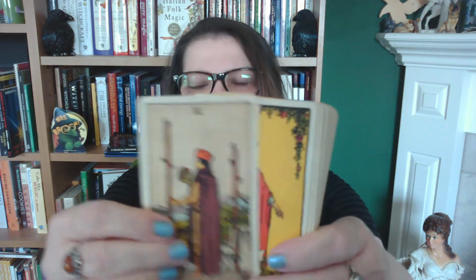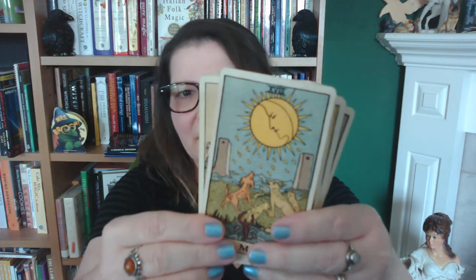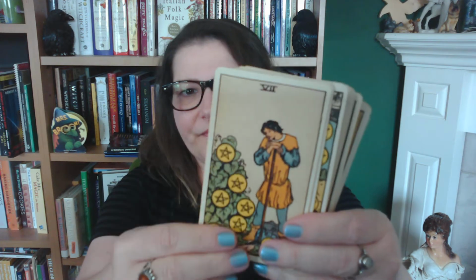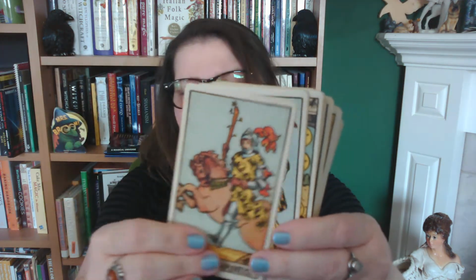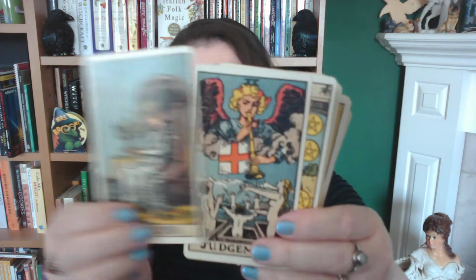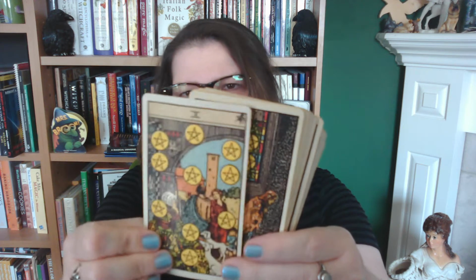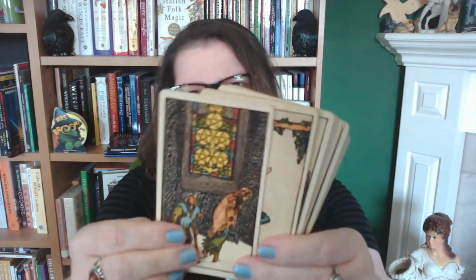Got it last year. It already has over 100 readings under its belt. The commemorative centennial that you've probably seen already many, many times. But here it is. I love the cardstock. It's US Games. Love the cardstock. I love the coloration. I love the way it shuffles.